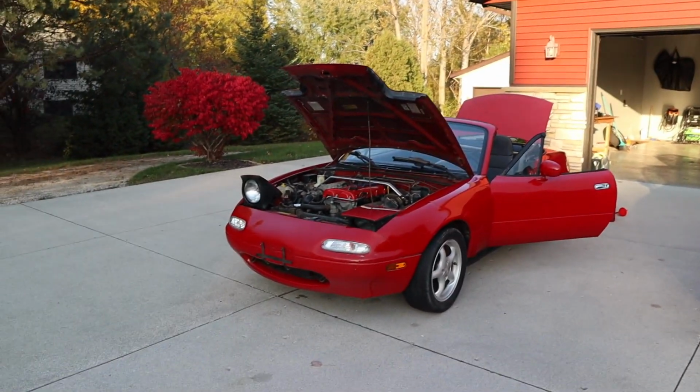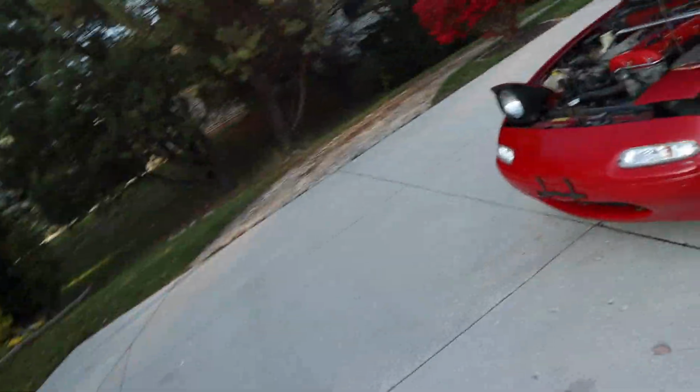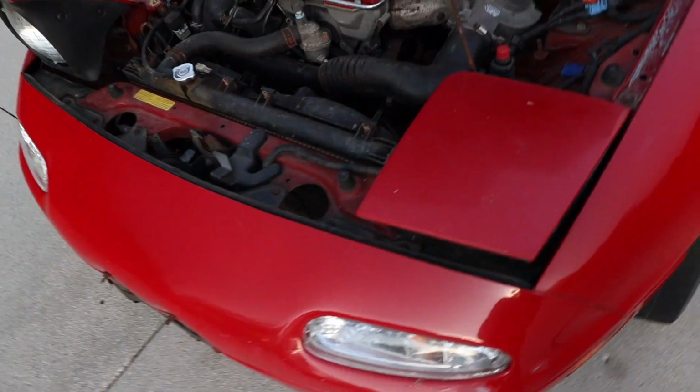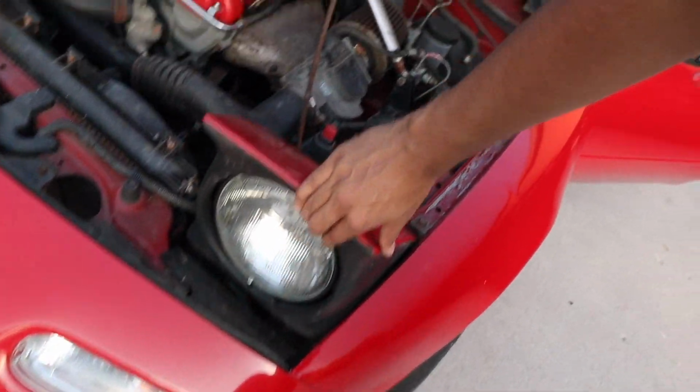For a second there, when I tried starting it for the first time, it just died. But I just unplugged the battery, plugged it back in, and here we are. Like I said, I heard it turn over when I bought it, and there was a little more rust than I would want to have on the car. Also, I have no idea what's going on with the lights. Obviously this light is not working.